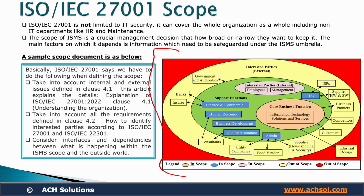So on your screen, what you see, this one. This is a typical example of a project scope map. In this one, if you see, this is a depiction of a company and its departments which are covered in scope and which are not covered in the scope. For example, this is for a manufacturing company which wanted to get ISO 27001 certified. So if you see, the industrial design part of that company is not in the scope. This is in the red one. Also, the supplier, customer, competitor, the yellow part, right? Which you see, these are also the out of scope part from the ISO 27001 standard.